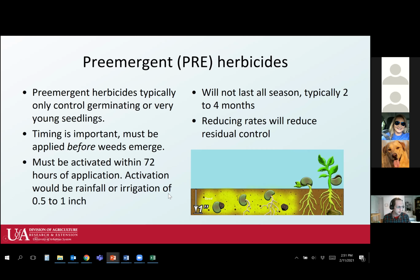And so that means it's going to require a rainfall or an irrigation event in order to move that herbicide down. And typically, you're not going to be able to rely on pre-emergence herbicides for the course of the season. You can really only expect 2 to 4 months of control, depending on the chemistry and depending on weather conditions. So you might need to have a subsequent application or go in there and intervene in some other way.